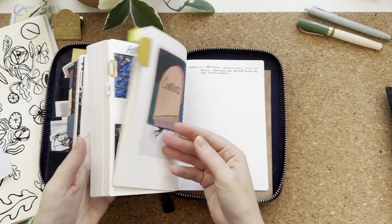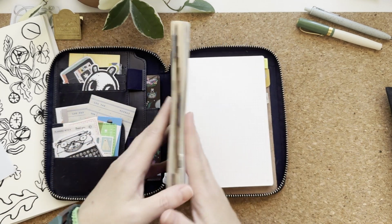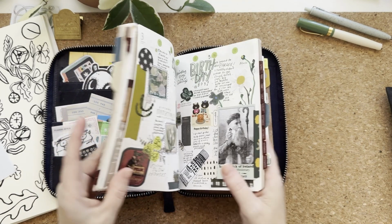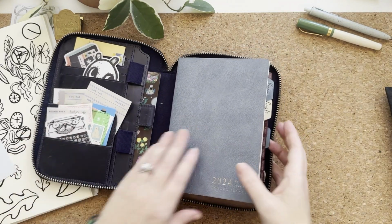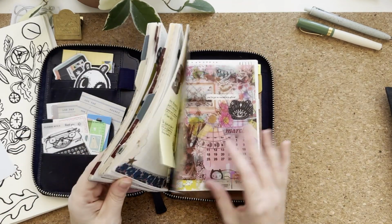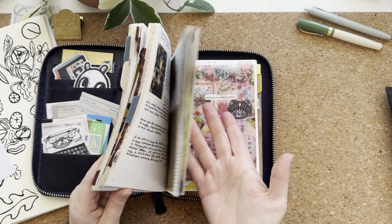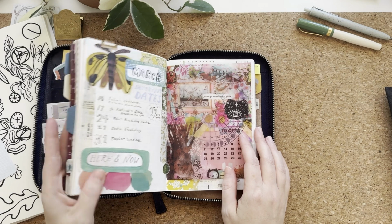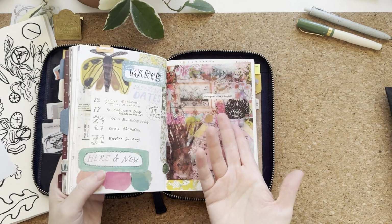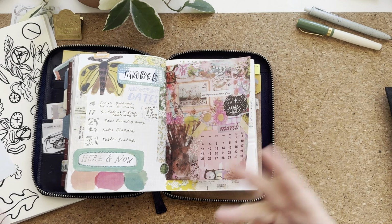There's a lot of pages. It feels like a whole book in and of itself. But look, I mean, it's beautiful. I'm so happy about it. It's such a happy place to be. And it kind of reminds me a little bit of who I am and who I want to be. When I'm in here, I get to decide what's important to me, I guess, and what I like and what I think is pretty and whatever.